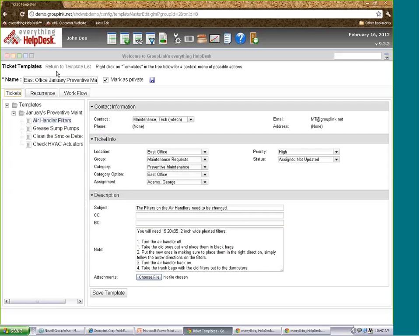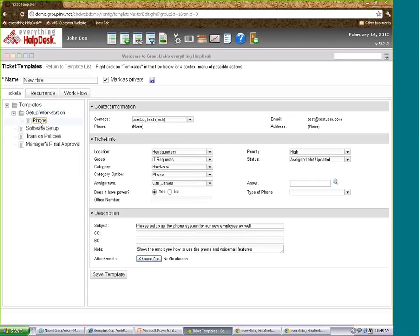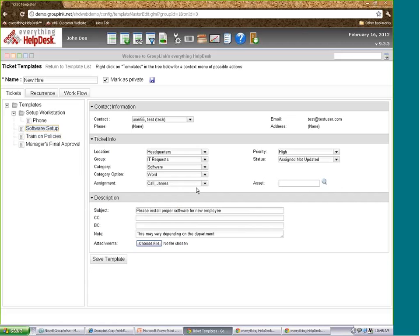What's nice is, again, it's going to automatically create these tickets and send them out to the appropriate people once that pattern is met. The last one's going to be the project management. Just to show you, it's going to work exactly the same way as some of the others. There's just an extra step. Notice here, right, set up workstation, software setup, train on policies, manager's final approval. Notice here the different assignments. This one's assigned to John Doe. This one is assigned to Diane. This one's assigned to James.